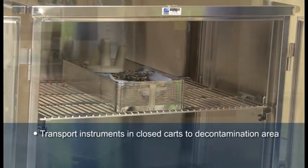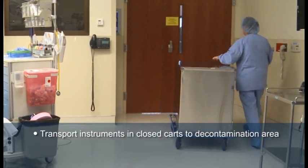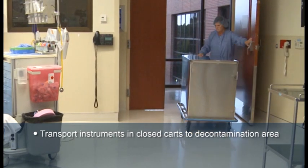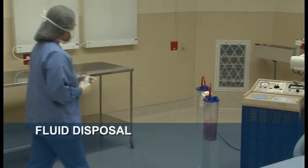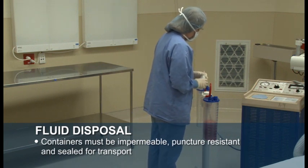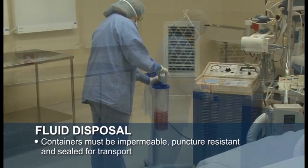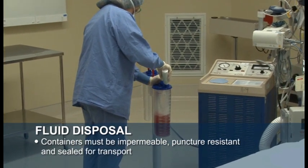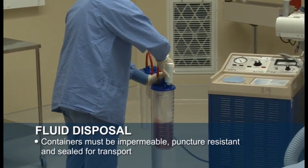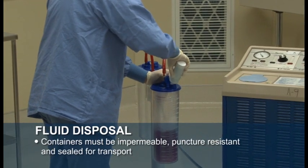Instruments should be processed according to facility policies and transported to the cleaning location in closed carts to prevent exposure to the environment and healthcare personnel. Fluids should be disposed of in containers that are impermeable to moisture, resistant to puncture, rupture, or tears under normal conditions, and sealed for transport to prevent leakage. Extreme care must be taken when handling containers with blood, body fluids, disinfectant solutions, and other hazardous waste products.